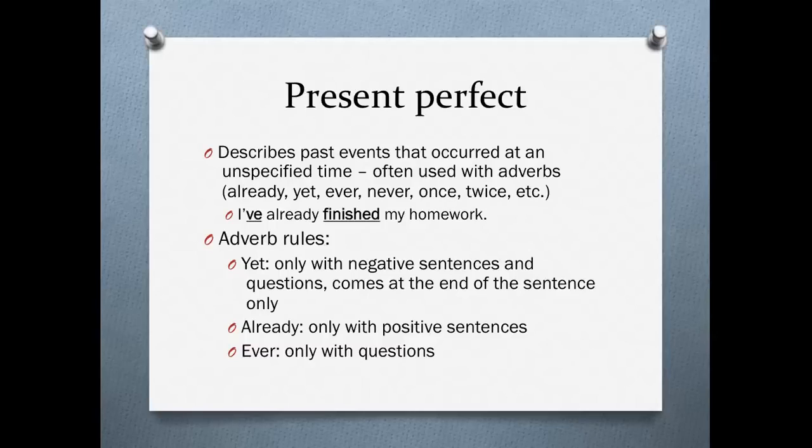I've already finished my homework. Again, have plus the past participle of the verb finish. All we know is that the speaker has finished her homework. We don't know when she finished her homework. She might have finished her homework 2 minutes ago. She might have finished her homework 2 hours ago. We don't know when, we only know that it happened sometime in the past.